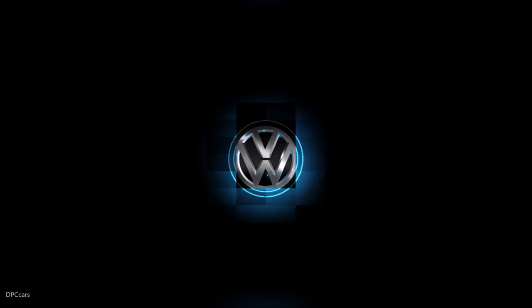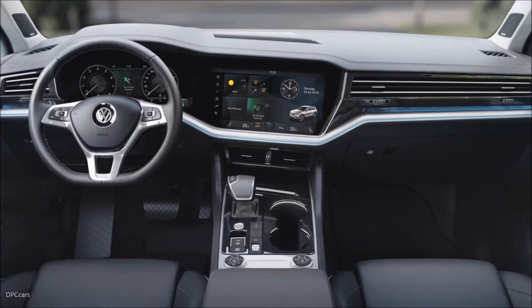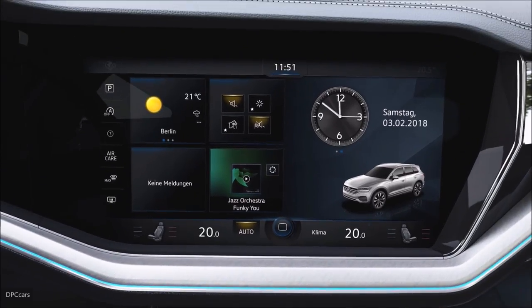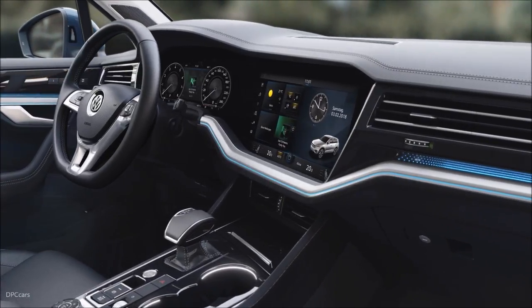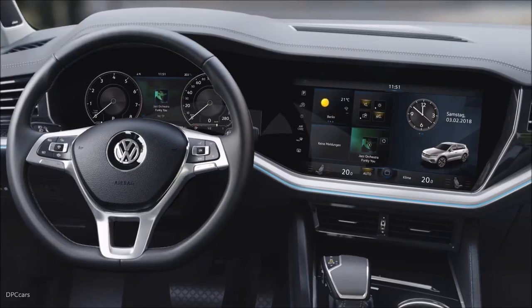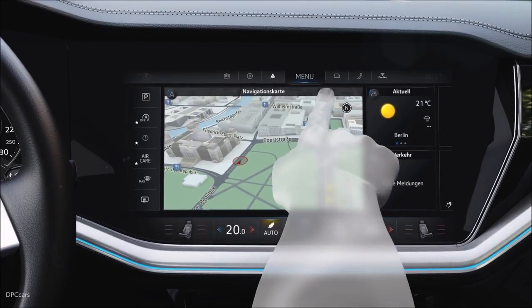The Touareg sets new standards. Above all, its optional Innovision cockpit, with the Discover Premium at the centre. The 38cm display is snugly fitted within the dash panel, ergonomically tilted towards the driver, completely switchless and highly integrated.